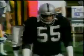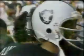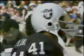James Brooks. Brooks to the 47. He picks up 3, so it'll be 2nd down and 7. The Oakland Raiders did not tackle well the last time that Brooks had the football, but that time was a different story because they really nailed him at the line of scrimmage, only picking up a couple of yards. Number 55, Matt Millen, making the tackle.